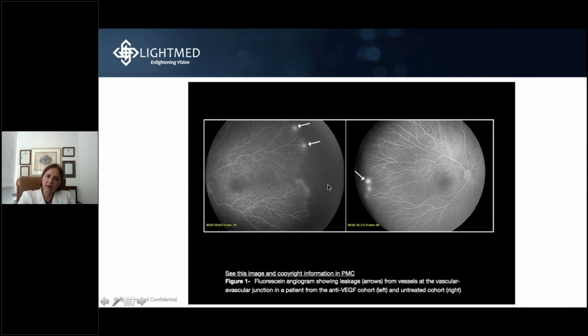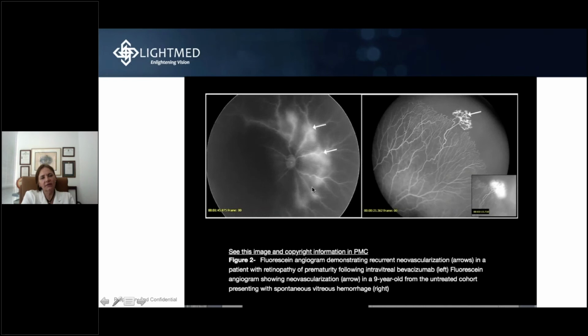And this ischemic area maybe is not giving problems in the short term, but for the long-term follow-up, you cannot leave them like this because we give this patient a late retinal detachment. Here are these hyperfluorescent areas after receiving anti-VEGF, and these neovascular tufts. So here it is clear that even if sometimes you consider this normal, it's not normal, because this ischemia is producing neovascular tufts. So we need to consolidate these areas with laser.